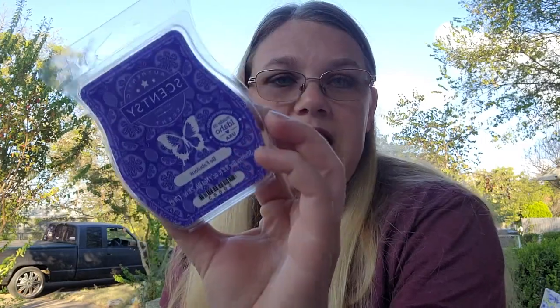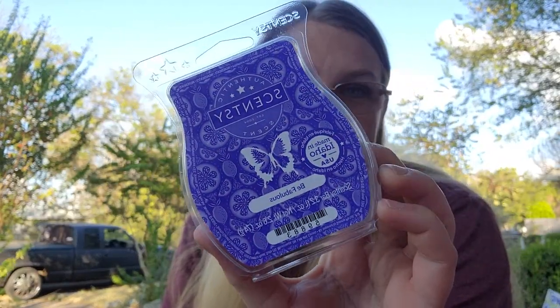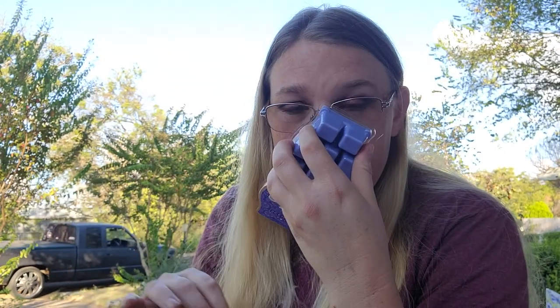Okay, let's see. Then we have Be Fabulous. This was a scent of the month one time. And guys, this one smells really good. This is actually a citrus scent, and it's a beautiful citrus scent. It smells delicious. I really, really, really do enjoy this one. So I do get a ball of this in my quarterly club for myself. But I do know I have, I think, 2 balls of this in my monthly club. That is actually for a customer because she loves it so much that she wants to make sure she gets 2 of them every month.